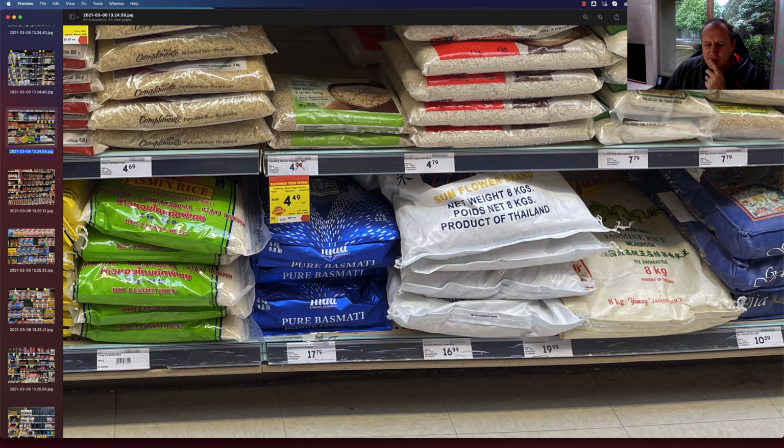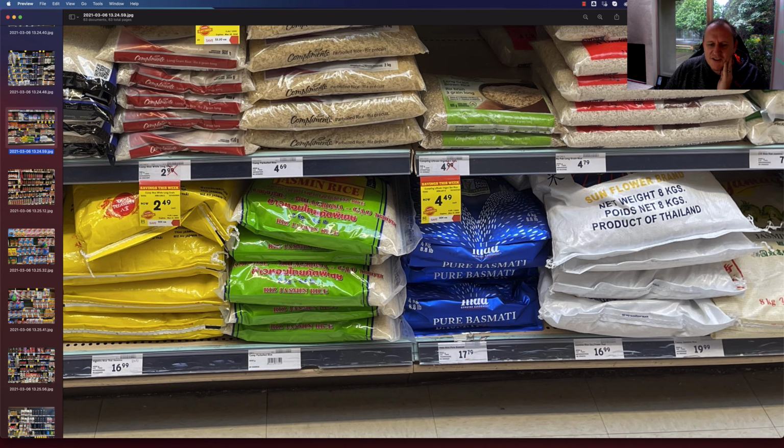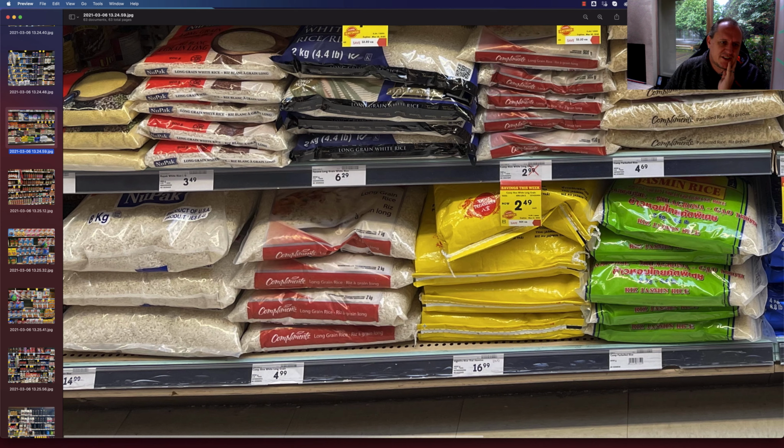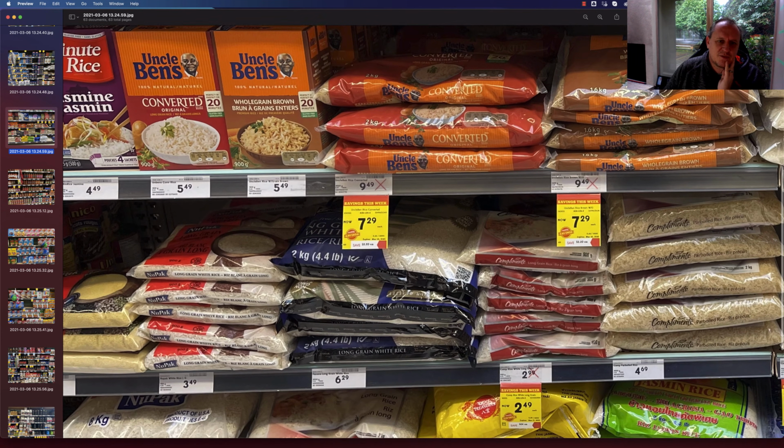And then you've got the giant rices, 8 kilos for $20. And what's that one? $16 for 8 kilos. And then $11 for 8 kilos. Basmati, $17 for 8 kilos. Apparently people eat a lot of rice here because they always have these giant ones that you can buy.